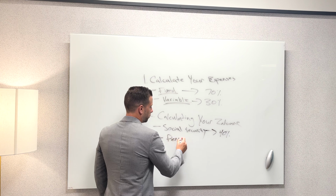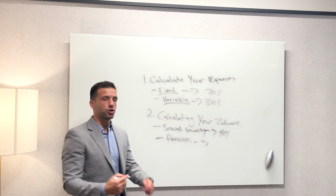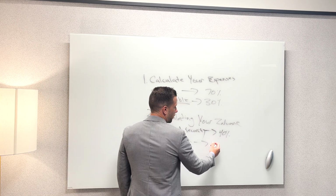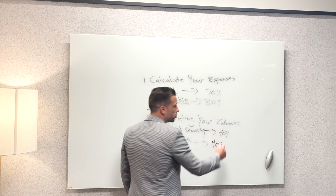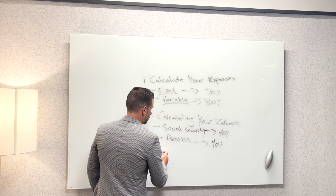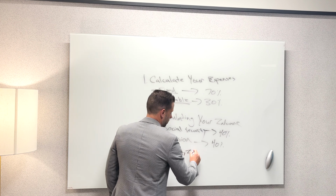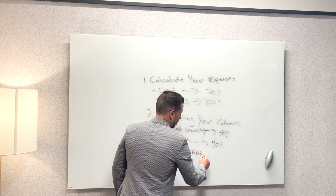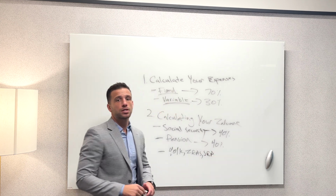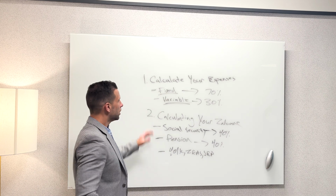The next will be pension. Now, not as many people receive pensions today as they did before, but that will make up another very large percentage of your total household income. So if you've got 40 here, typically you have another 40 or so percent coming from pensions. Could be more or less. And then lastly, another income source is going to be your 401ks and IRAs. You could have SEP, SIMPLE, 457, anything that's classified as retirement savings accounts. Could even be a Roth IRA. These are the core components.